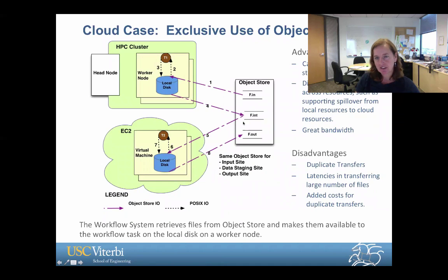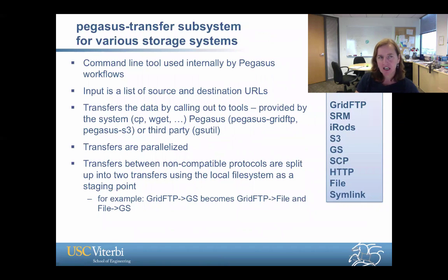In order to be able to support this type of communication for object stores, a different storage system, you need to have tools to allow you to talk between them. So we have a Pegasus transfer subsystem that talks various protocols that are available on storage systems. So GridFTP, SRM, iRODS, it can talk to S3 object store, Google storage, and the more common SCP, HTTP, and so forth. It prioritizes data transfers to achieve performance, and also has the ability to transfer data between non-compatible protocols. So if you want to transfer a file between GridFTP and Google storage, there's no protocol that allows you to talk between the two, but you can use GridFTP to bring a file to your local system and then push it out to Google storage.